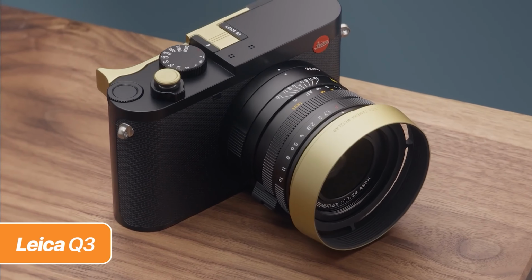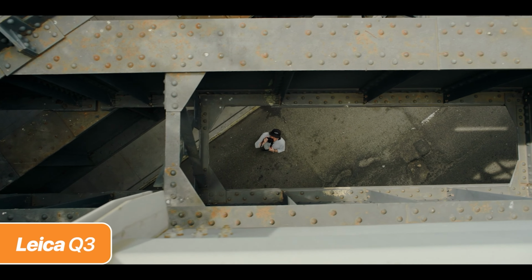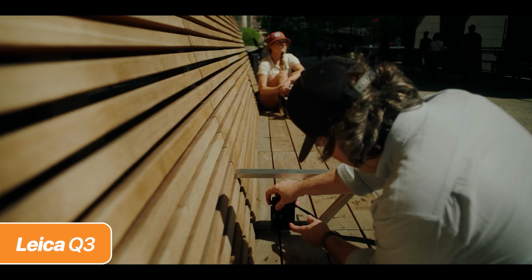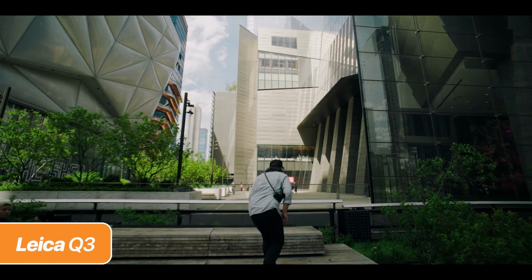Then again, will you really be using your Leica especially when the weather's bad? I mean, I don't think so. But again, you do have IP52 resistance for dust and water in case you want to be a bit more adventurous with your camera. Now do note that the Leica Q3 is a bit on the heavy side with the battery included, but you probably won't mind that, especially given what this camera is capable of doing.